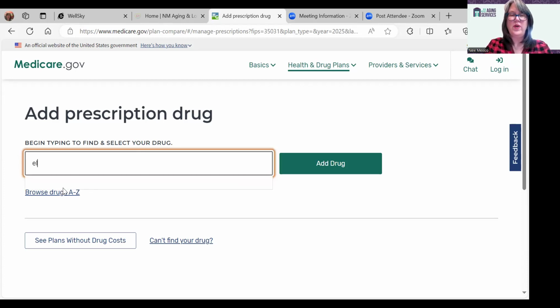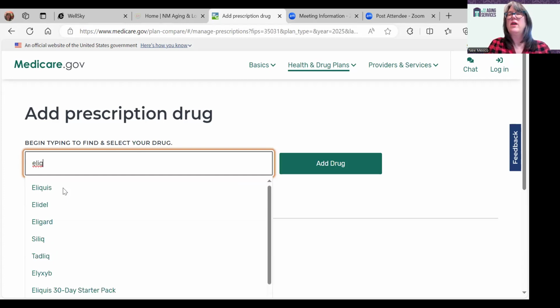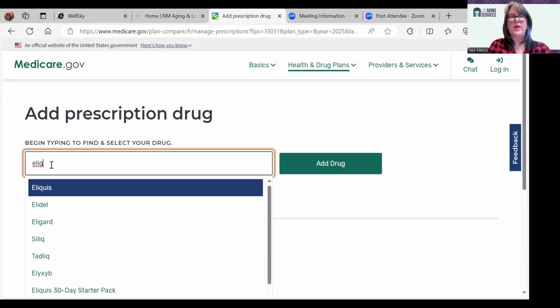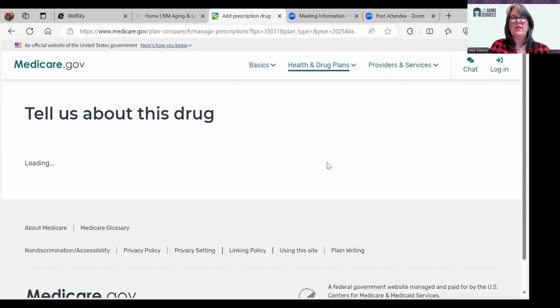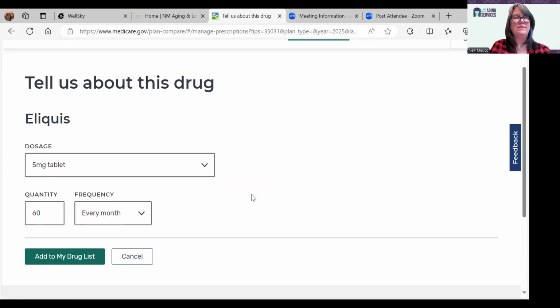I'm just going to put in a few common ones. I'm going to start with Eliquis. You see, I started typing. The drug names populate down below, and you have to click on the drug name in the drop-down menu, and then push the Add Drug button.